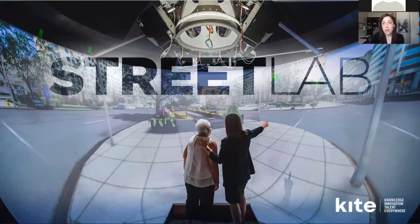So for each of the labs, I'll tell you about some of the technical features, and then we'll talk about some of the potential uses of these labs. So Street Lab is our virtual reality simulator. It's a 240-degree field of view projection-based system, a curved cave-based system.